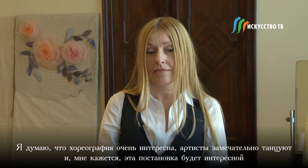And I think it's very interesting choreography. I think the dancers are very nice, and I think it's going to be a very interesting interpretation of Sleeping Beauty.